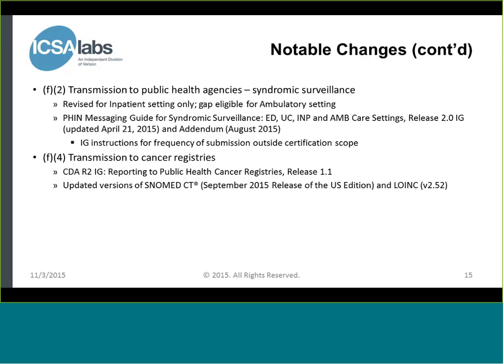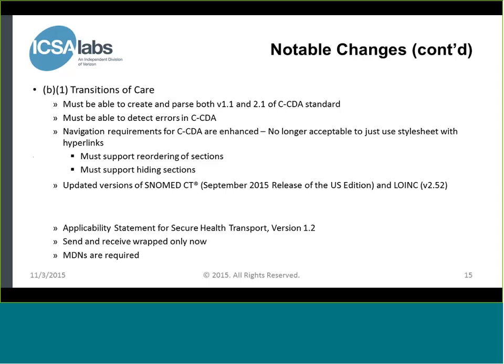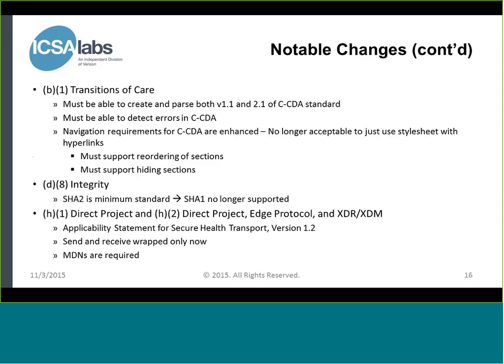Finally, F4, transmission to cancer registries. Again, just some updated specs here. The R2 implementation guide release 1.1, and then updated versions of SNOMED and LOINC. And with that, I'd like to go ahead and turn it over to my colleague, Kevin Brown.